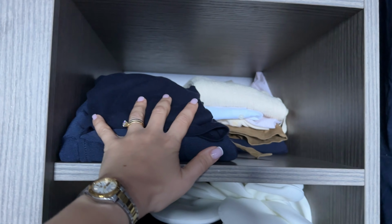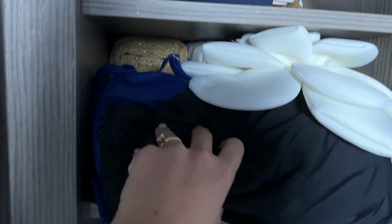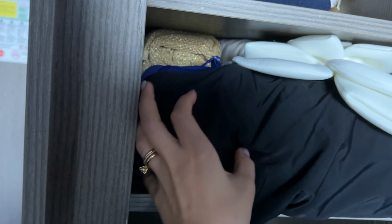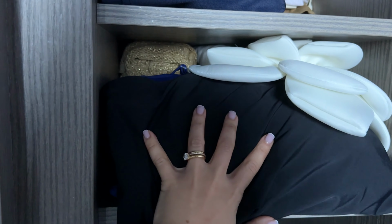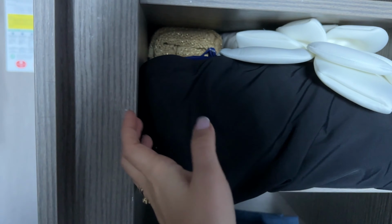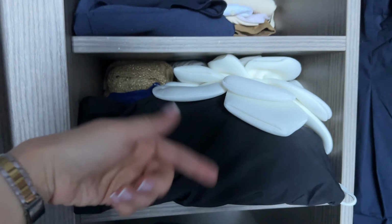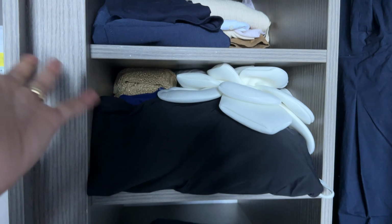The top part is for things that I haven't worn yet, and the bottom part I put things I wore. These are my swimsuits rolled in the order I wore. So what I wore first to what I wore last, so that what I wore first is on the top. What I wore last is inside, and that helps me rotate the swimsuits, and people don't notice that I wore something twice.